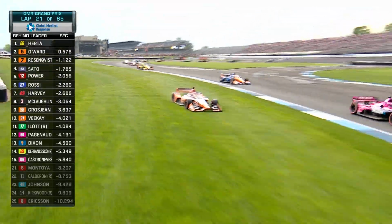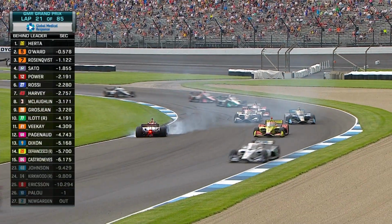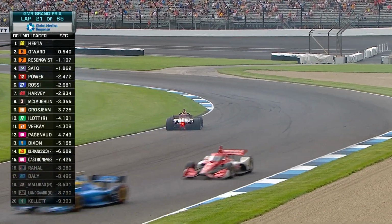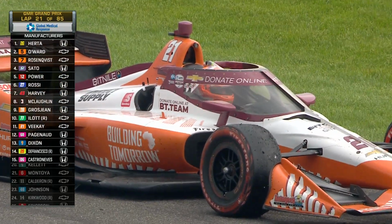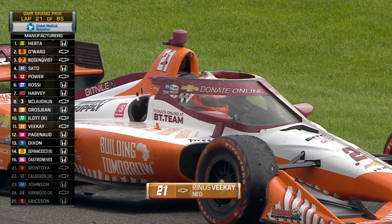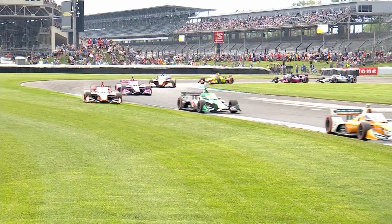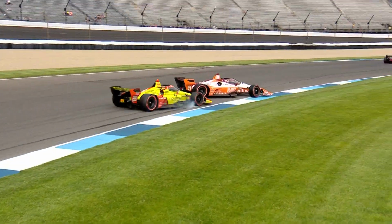Oh! Another one in the grass, and it's Rinus VeeKay. Contact with Devlin DeFrancesco, the 29 started to go around. Nowhere for him to go there. That started a few laps ago. Callum Ilott was forced off by Rinus VeeKay when he was trying to get by the first time. So Callum kind of returning the favor there coming out of Turn Two, and unfortunately, the half spin led to contact with Devlin DeFrancesco. Nowhere for the 29 to go. Here it is. Ilott has a slight contact there with VeeKay. Now watch this. Boom.